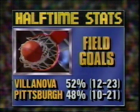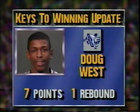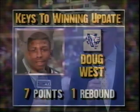A quick look at some of the numbers from that first half, and we find out Villanova, Roley will take 52% on the road. He's got to be delighted. I think the numbers, the score, he's got to be happy as well. All right, field goals again, pretty much a wash. West with 7 points and 1 rebound, and will have to do more in the second half if indeed Doug West and the Villanova Wildcats are going to hang on for a win here.